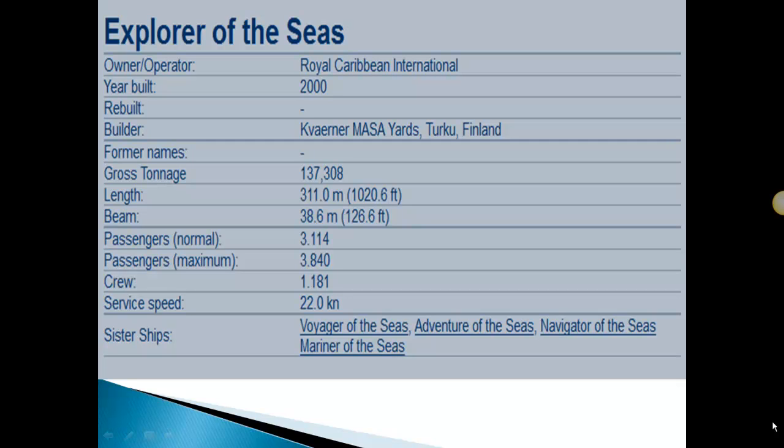So if you've been on one of those ships and you love the buzz and everything that happens on board, then you will love the Explorer of the Seas, because everything is just bigger and better and more fantastic, if that's possible. So she's also having a $1 million refurbish before she hits our shores in November 2015.